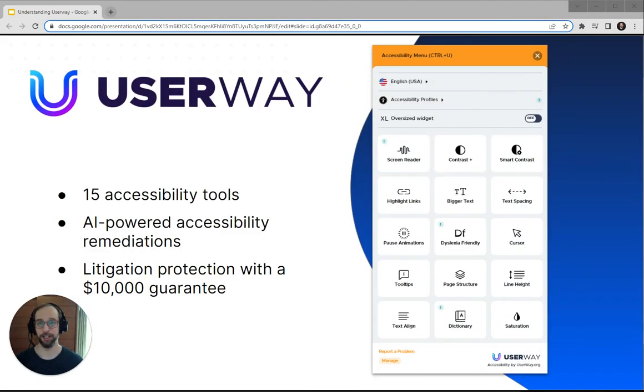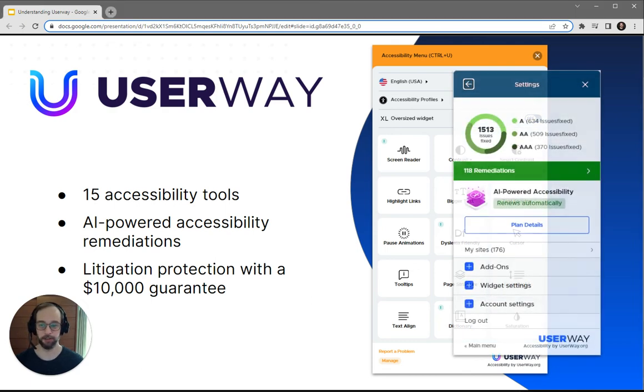That's why we recommend Userway. It's an easy-to-install plugin that gives disabled users access to 15 accessibility tools. It also offers AI-powered automatic remediations. So the tool automatically finds issues on your website and, where possible, fixes them without you having to do anything. And along with your subscription, you get a $10,000 litigation guarantee so that if you do run into legal issues down the road, you are protected.